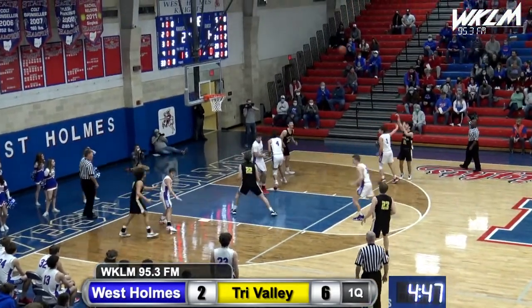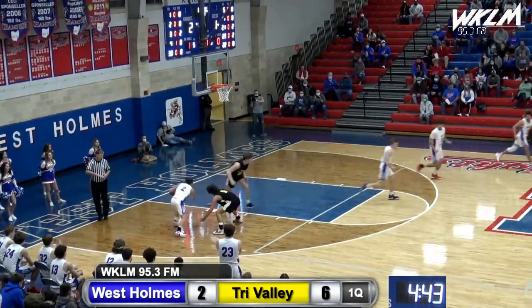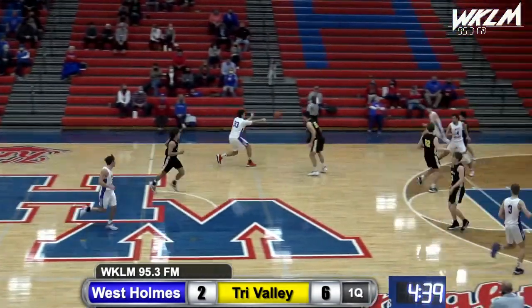Goes right wing with the pass down to Alex Williams. His three-pointer is off the mark. Rebound corralled by Josh Schrock. Schrock dribbles it in the backcourt. Gets an outlet pass to McKinney, who will cross the timeline.